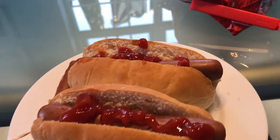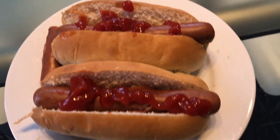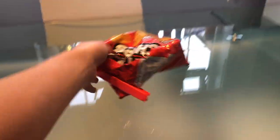Hot dogs and tomato ketchup are the best things ever. And then some chili pepper with Doritos as well. Yes. Decided I'm going to do my makeup because I'm doing beauty therapy at college.